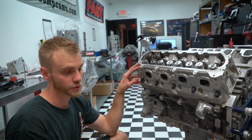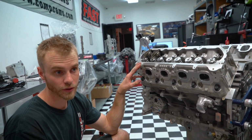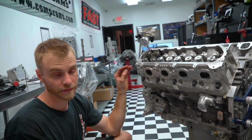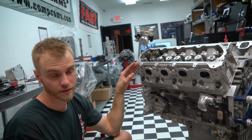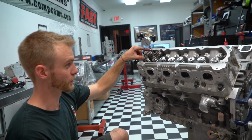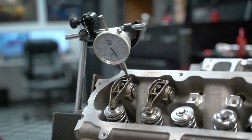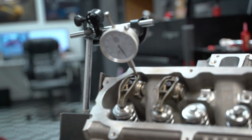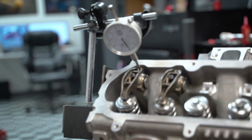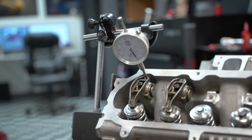So the Johnson lifters we're using, they have a specification as to how much preload they actually need on them, and that spec is 35 thousandths plus or minus 10 thousandths. So we're at zero lash right here, meaning it's touching both the push rod and the tip of the valve with no vertical movement. So what I'm going to do is tighten this bolt up to where it'll be all the way tight, and you'll be able to see in thousandths how far it's preloading the lifter.